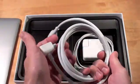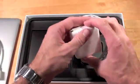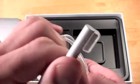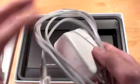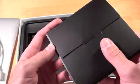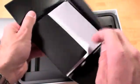So we have the power cord. We have the wall wart. With the newish MagSafe connector, my aluminum MacBook actually has the previous generation, so I'm looking forward to having this style. Of course, we have the literature, and in here you will not find backup DVDs. Instead, you will find a little USB drive.